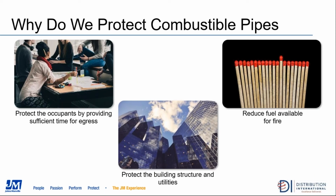Why do we protect combustible pipes? The main reason is occupants in the building. Protect the occupants by providing sufficient time for those occupants to exit the building. Structures are very expensive. You're protecting the buildings and the utilities within, and then you're also reducing the fuel available for fire by covering these combustible pipes.